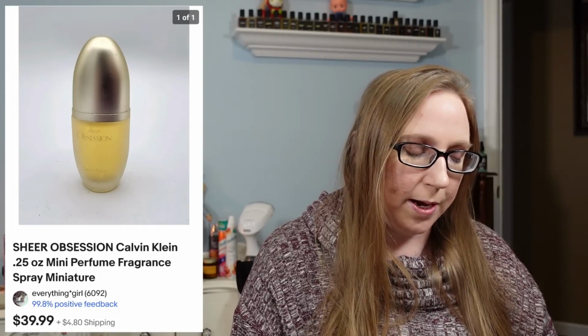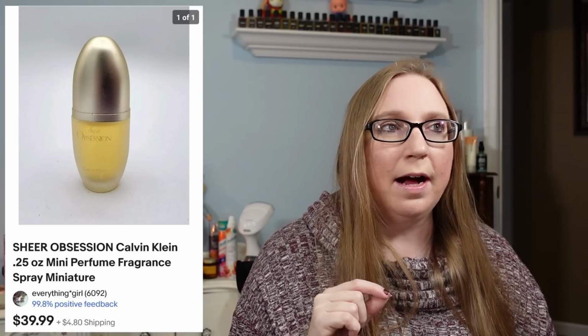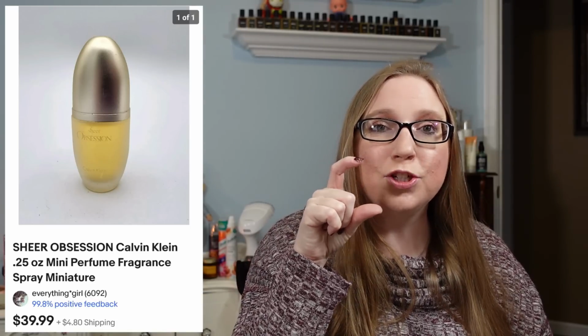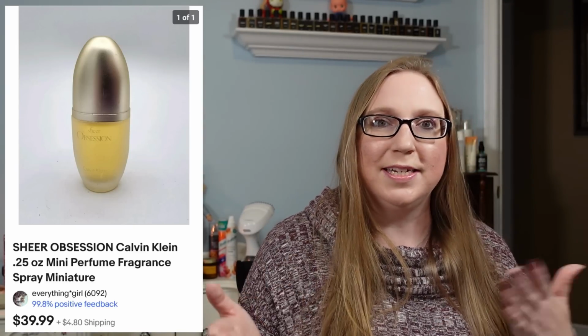Next we have a Victoria's Secret body spray in the scent Exotic Kiss that sold for $29.99, and that came from a yard sale. I sold a mini bottle of Calvin Klein Sheer Obsession for $39.99, and this was just a teensy little miniature bottle. There are people out there who collect the miniature versions of perfumes, so if you see any kind of vintage perfume and it's just a tiny little bottle, don't overlook it. Don't think it's not going to be worth anything, because some of them can sell just as well as a full-size bottle.